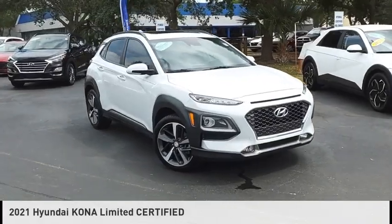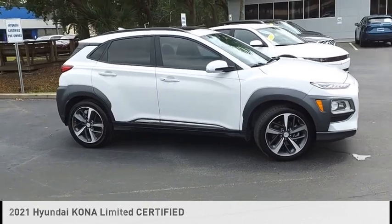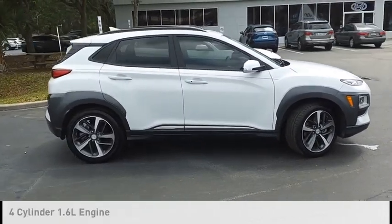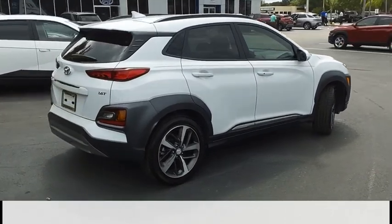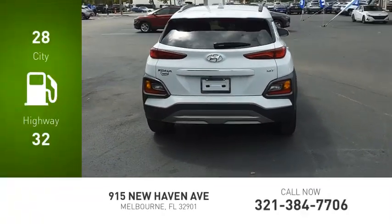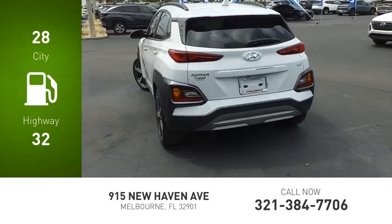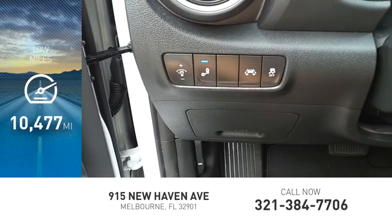You are going to love the 2021 Kona. This vehicle is powered by a front-wheel drive, four-cylinder, 1.6-liter engine, and comes with a 7-speed automatic transmission. Great fuel efficiency saves you money by requiring fewer trips to the gas station. This vehicle has less than 15,000 miles.